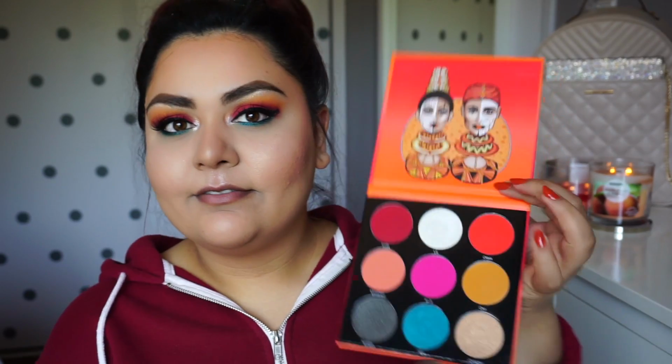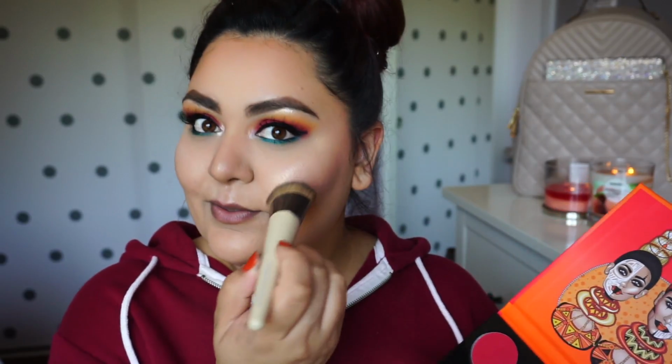I think I'm going to take a little bit of the whiter highlight shade, just a touch of it, and apply it right here. I'm not going to do too much, just right here, right here. Blend it. For my lips, I think I'm going to use Soil.